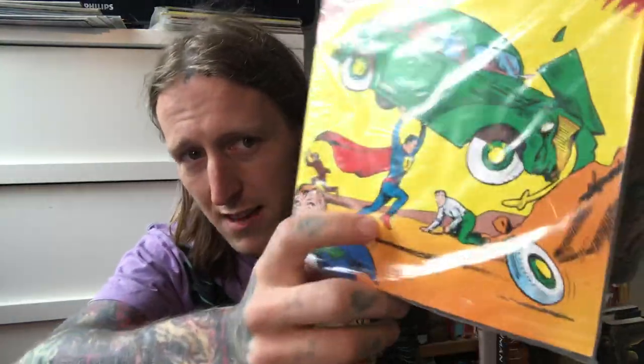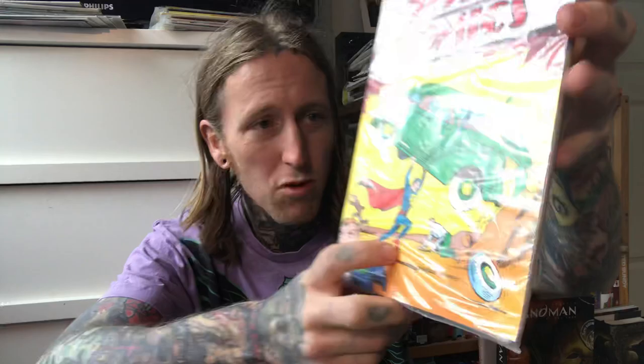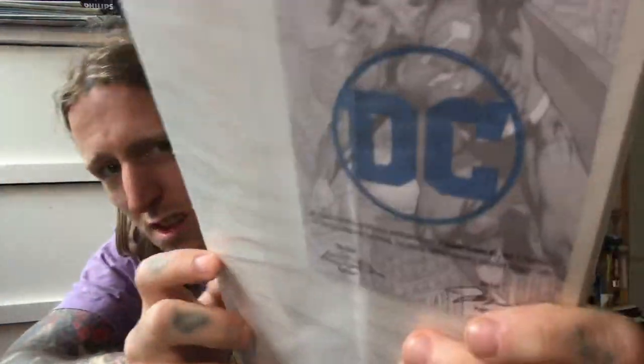For those of you who are really into comics, this is a classic issue. This is number one of Action Comics with the, at the time not so famous, but now famous Superman. And it's sealed, it's not been opened yet. And it even has a DC certificate of authenticity.